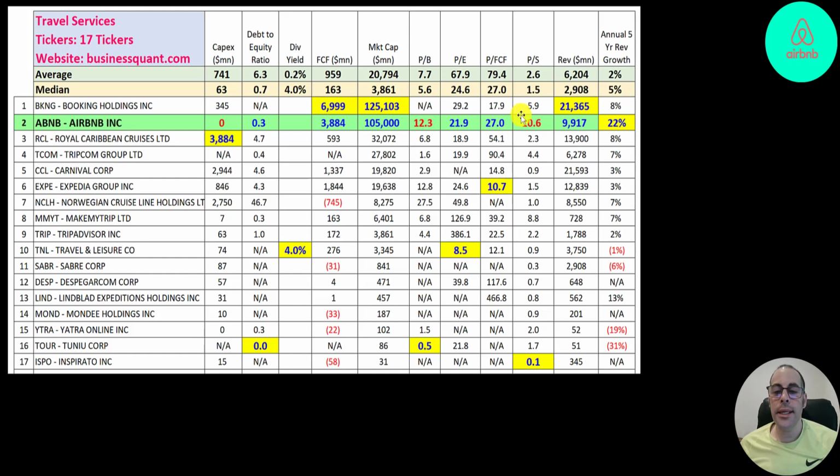Their price to sales is high, highest in this industry. They're trading at almost 11 times revenue. But they're really profitable. So even though their revenue is lower than RCL, CCL, and Expedia, their free cash flow is almost equal to the 3 combined.